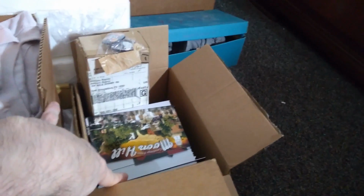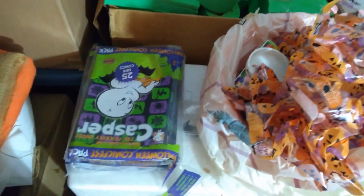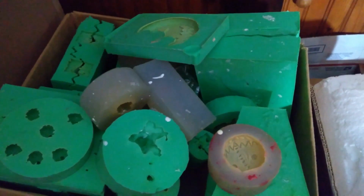My business cards and postcards and things over here. And then up here I have some goodie bags and stuff. I have these mini Halloween comics, a bunch of different ones that I'm going to be giving out over the course of the next sales. All of my old molds I just kind of keep stored over here for now.